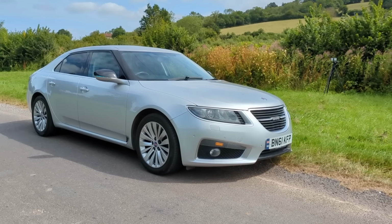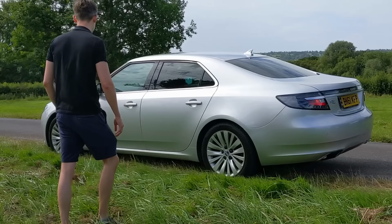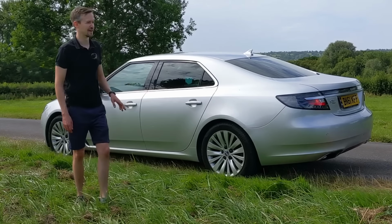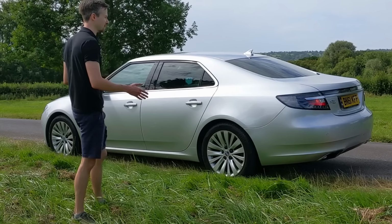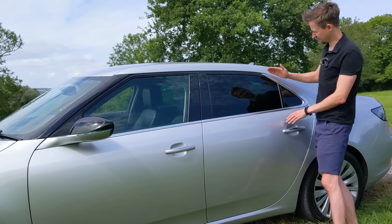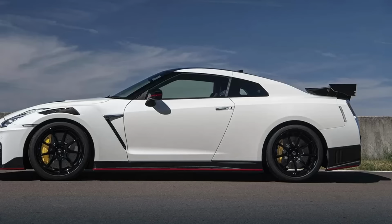It's a really, really good looking car in my opinion. It's got to be actually one of the best looking SAABs ever made. And when you think about all the cars that came before it, they were all basically designed in the 90s. And this was the car that, in terms of its styling, brought SAAB massively up to date. I love the way this roof goes from lower down at the back and just slightly higher up towards the front. It reminds me of a Nissan GTR.